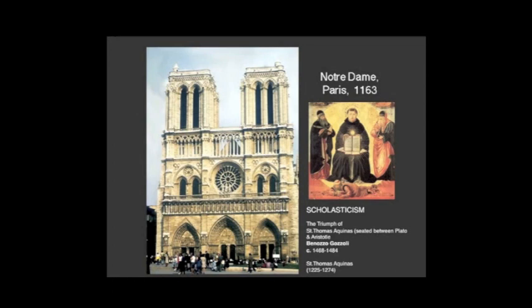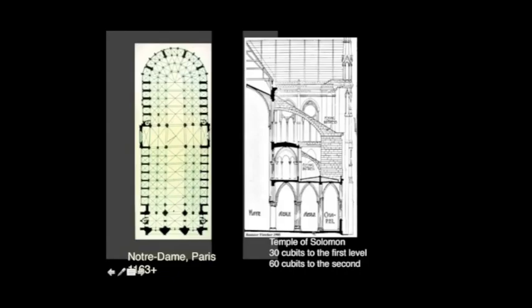There are also other kinds of numbers going on here, like when Notre Dame is being constructed, how big do you make it? Why do you make it that way? And part of it had to do with this desire to make visible on earth certain things that are described in the Bible, like the Temple of Solomon. There are these complex measurements that recall those kinds of elements as well.